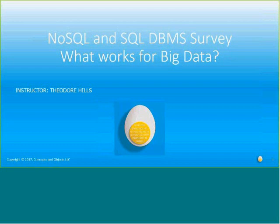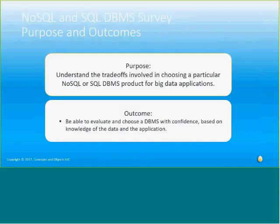Okay, so let's talk about NoSQL and SQL DBMSs. What works for big data? And this is going to be a survey. We're going to look at the whole set of database management system technology and try to sort it out in 40 minutes or less. Our purpose is to equip you to be able to go into an industrial situation, a business situation, and figure out what the best database management system will be for the application and the data that you need to be processing and running analytics on and providing value to the business for. And hopefully at the end of this presentation, you'll be able to go out equipped with some knowledge, some resources, and be prepared to do that work.